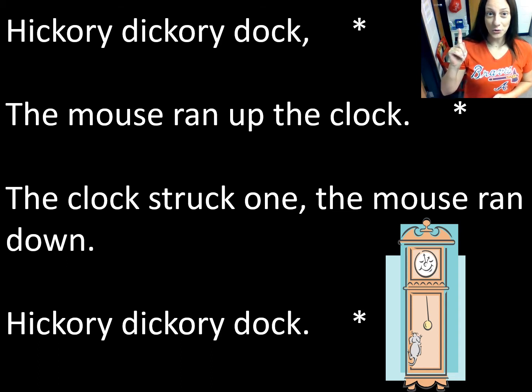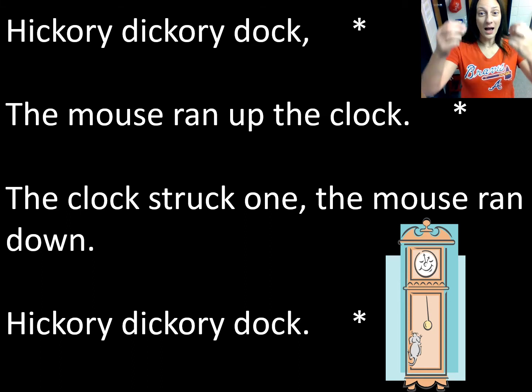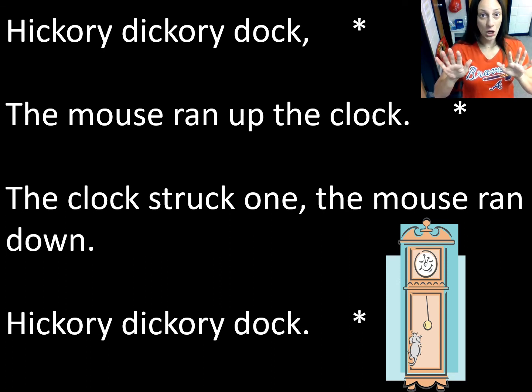Did you hear the clock strike 4 times? It's not really 4 o'clock though. Notice that there are only 3 stars. There are only 3 snaps. That part where we talk about the clock striking 1, we don't snap after that line. Do it again. Hickory Dickory Dock. The mouse ran up the clock. The clock struck 1, the mouse ran down. Hickory Dickory Dock.